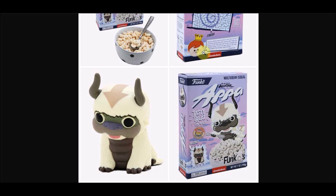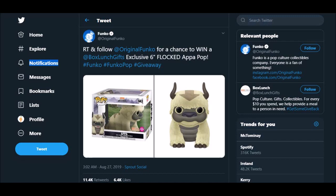Two Appa-centric things, which feels a little weird that it's all Appa. Appa gets the cereal, Appa gets the 6-inch figure, and then there's no announcement of anything else. I hope this means that potentially we are going to get another wave of Avatar figures to fill in a lot of those gaps, but those are the details that we have so far. I'm excited for 6-inch Appa. I hope there is a standard version. It's a bit unfortunate that it's again another exclusive Avatar figure. Makes it more difficult for people to get.